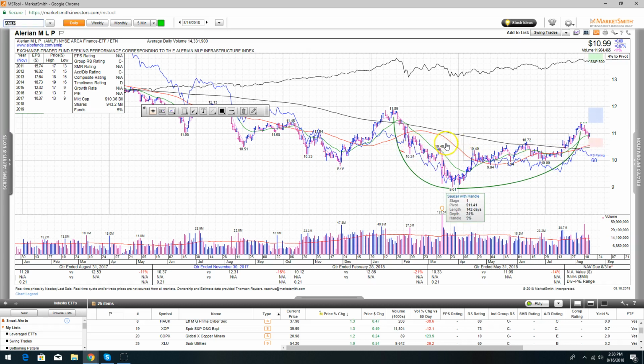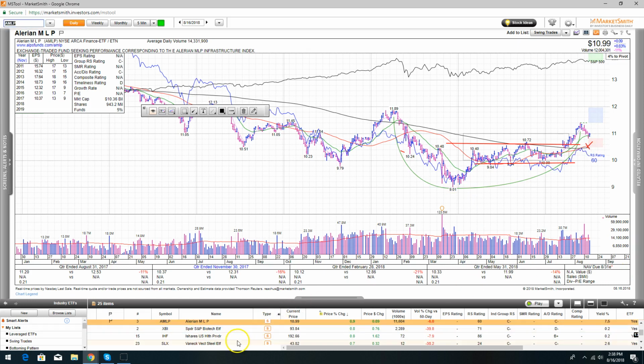Here, I kind of want to draw a base right here. It did go up. It broke out of the base. You got the golden cross right here. So I'm interested to see if it'll find support right here.